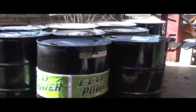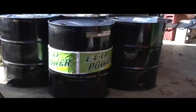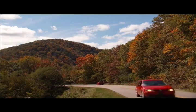We use a re-refined motor oil, and re-refined means that it's actually oil that's been used before, and then it's been taken and put through the same process that they use for crude oil that comes out of the ground, and put through the refining process a second time. So what we have essentially is a closed loop system. When we take used oil out of customers' cars, we contract with a company that comes and picks it up and puts it through the refining process again. Then we buy the oil from the same company and put it back into cars.